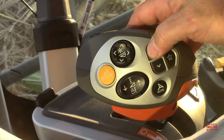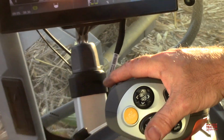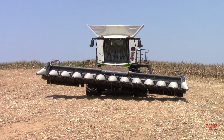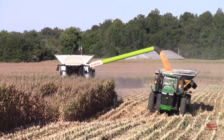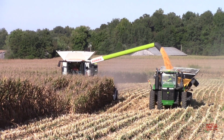Let me move this up to the header tilt. So if I'm running my header up and down and I need to tilt it really quick, I can run my middle finger on the header tilt while I'm raising and lowering the header as I'm traveling through the field. I can do that. And then if I'm unloading on the go and I need to maneuver my unloading tube at the same time, I can do that all simultaneously with these 3 fingers right here.